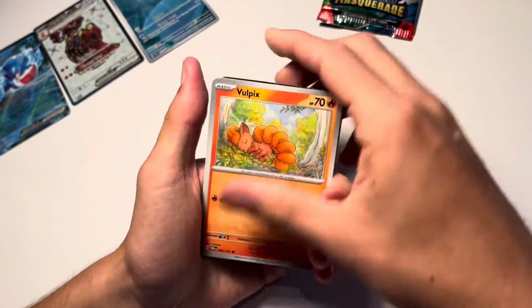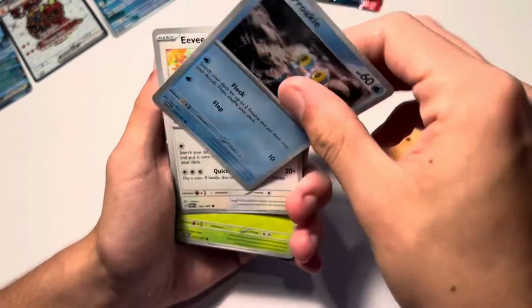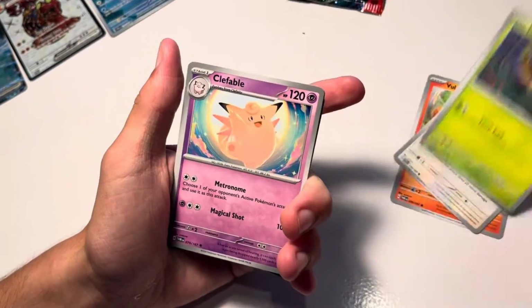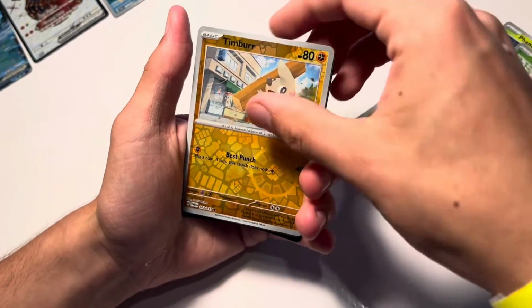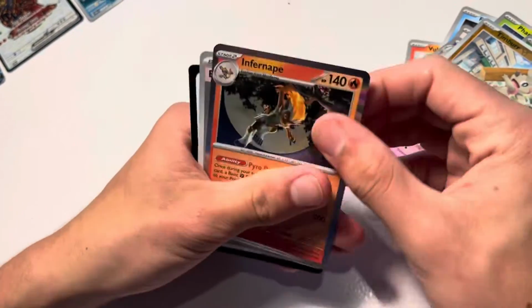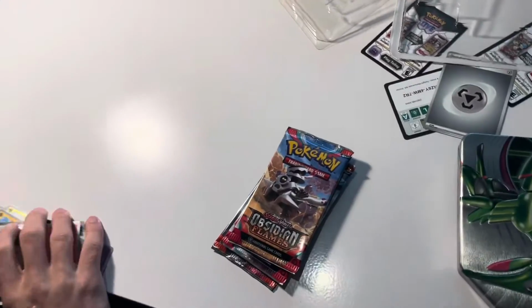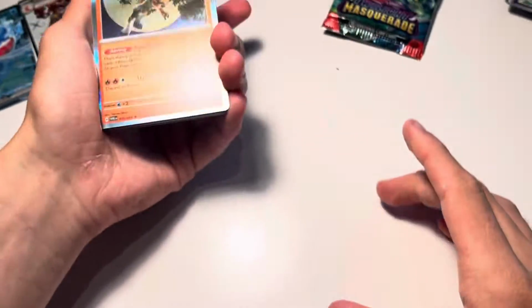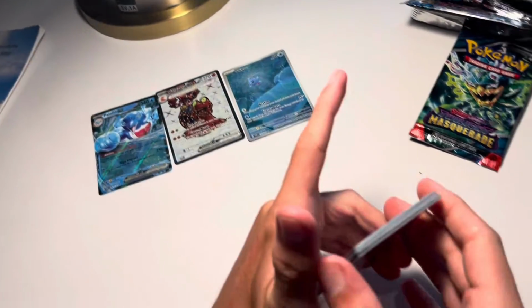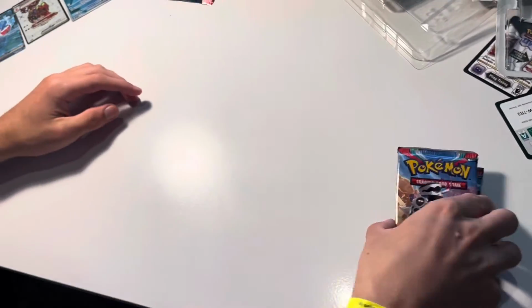Not. We got Vulpix. We got Froakie, Eevee, Phantump, Clefable, Tatsujiri, Frigoraph, Tangela, Reverse Timber, and a hollow Infernape. God dang it. I mean, that doesn't... I kind of like the art on that one, but it's still freaking hollow. No one wants to see that garbage. All right, we're moving on.